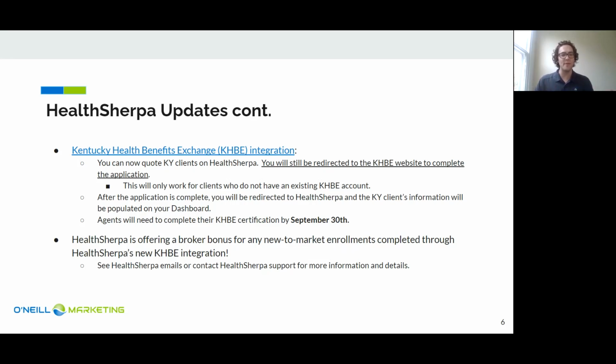And they've said that as much information as possible will be pre-filled in that application. So hopefully that takes a little bit of work off. So you'll quote them on Health Sherpa, you'll get redirected to the Kentucky Exchange website, finish the application there, and then after the application is completed, you'll get redirected back over to Health Sherpa.